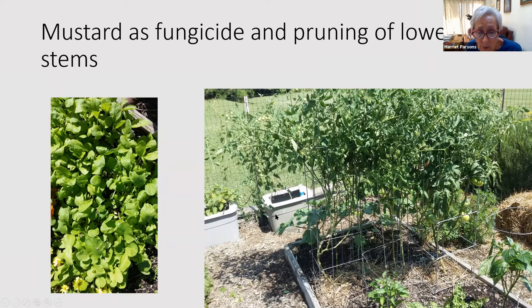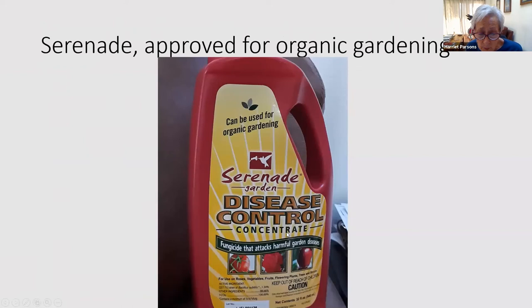These are our little containers that we have. Serenade, approved for organic gardening. This is a concentrate. You probably can buy it in a spray, but this is fairly expensive as I remember. But just mix it up. Try to mix it up fresh as much as you can.